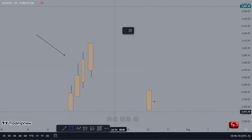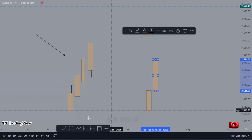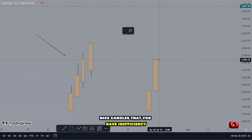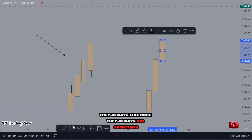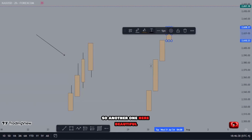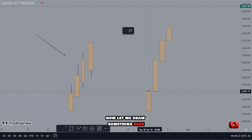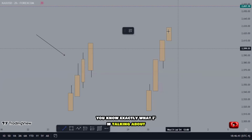So we have a candle. We have another candle. Let's see here. The candle comes out here. Nice. Candles where you have inefficiency or imbalances or fair value gaps, candles that often have fair value gaps, they're always big sometimes. So we'll draw another one here. Exactly. Beautiful. Now let me draw something here, guys. Pay attention and see something. You see the difference. Boom. You know exactly what I'm talking about.